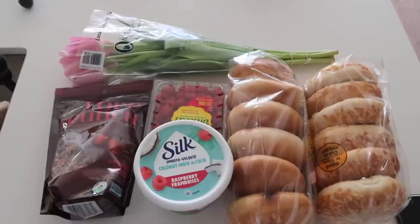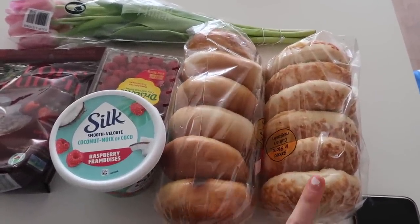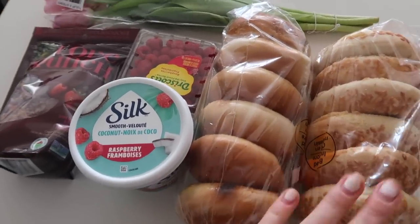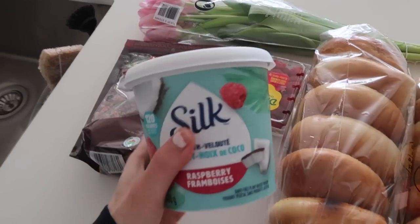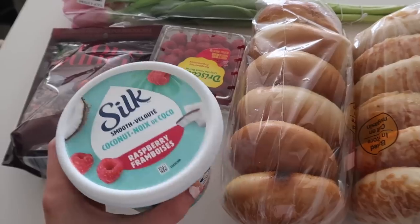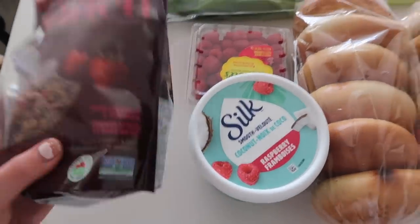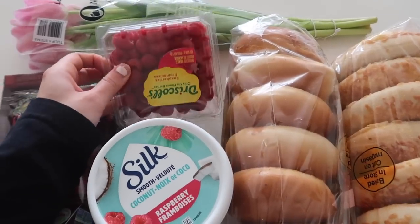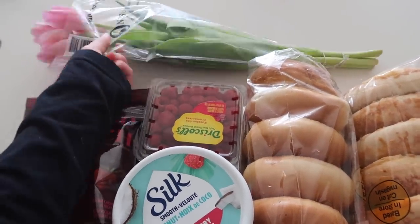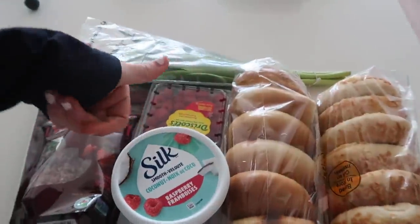Let's head home. Here's a mini grocery haul. I got two sets of bagels. I got plain and then cheese bagels. I know I just said that I like to stay away from dairy, but these just have my heart. I just can't resist. And then I got raspberry coconut yogurt. I've never tried this before, but I've been craving yogurt recently, so I wanted to have this in the house, so whenever I'm craving a snack, I can have this with the granola that I bought. And then I got raspberries, which is what I originally went there for. And I got some cute tulips that I'm going to put in a vase right now. And then I got toilet paper and paper towel that I already put away, so yeah.